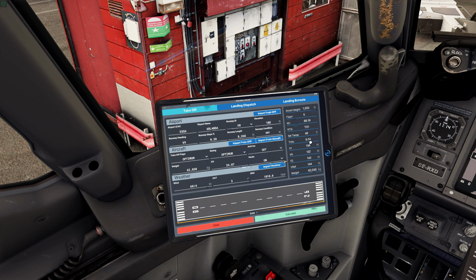Okay, flaps are going to be coming on for 5. Flaps 5. Stabilizer trim 5.0 units set. Start levers idle. Flight controls checked. Recall checked. Before taxi checklist completed. Okay, so we are ready to go now.